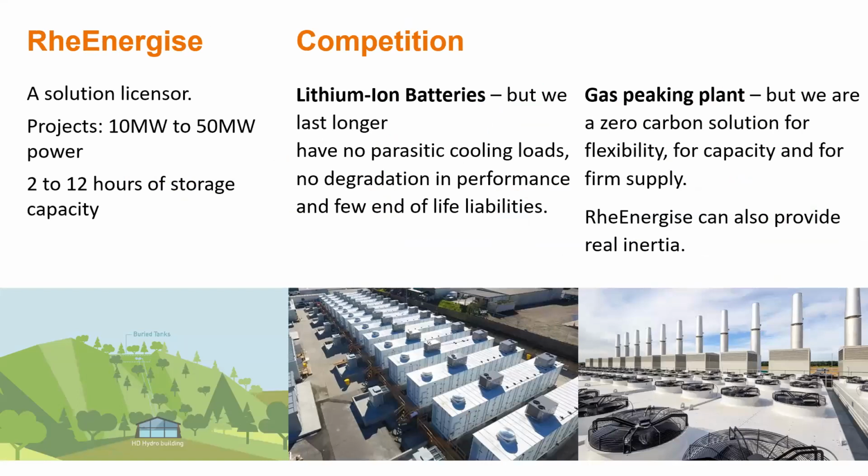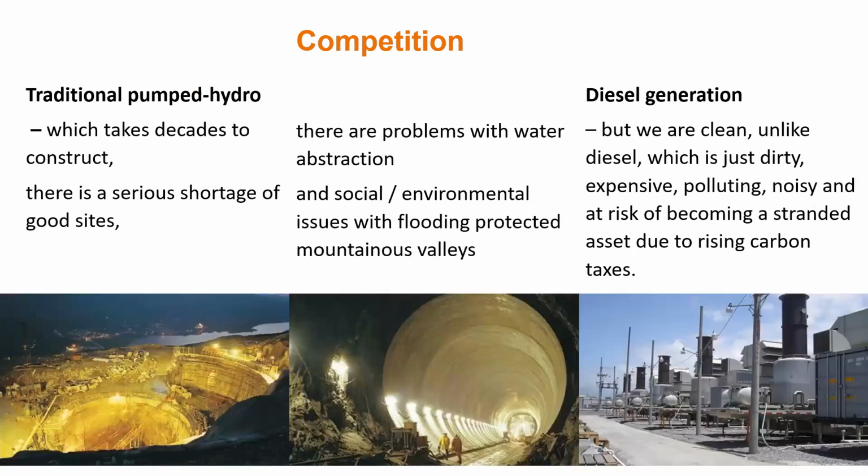Our competition: lithium-ion batteries, but we have no parasitic cooling loads, no degradation in performance, and few end-of-life liabilities, and we last longer. Also gas peaking plant, but we're a zero carbon solution for flexibility. And we can also provide real inertia. We obviously compete with traditional pumped hydro, but that takes decades to construct. There's a shortage of sites, there's problems with water abstraction and environmental and social issues around flooding values. And diesel generation, which is just dirty and polluting.